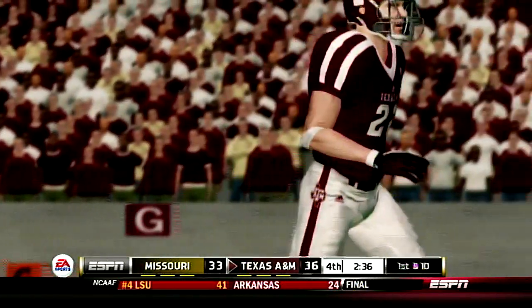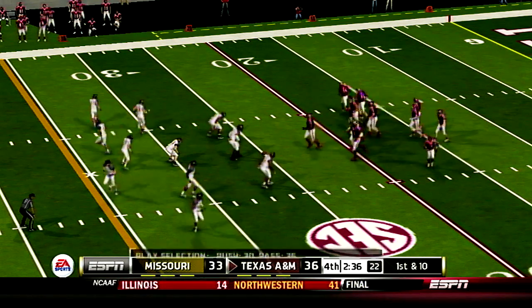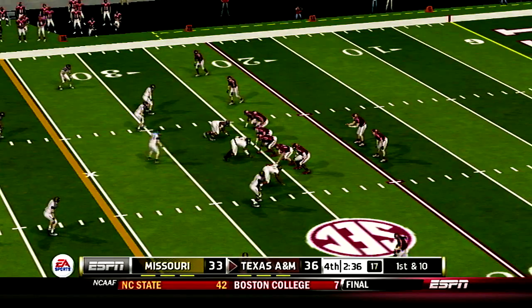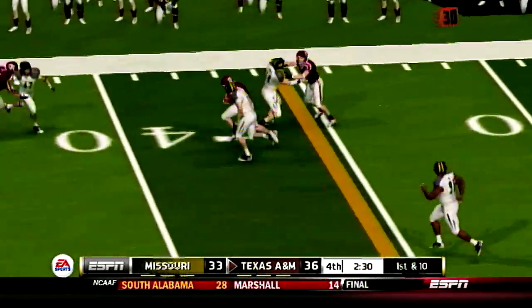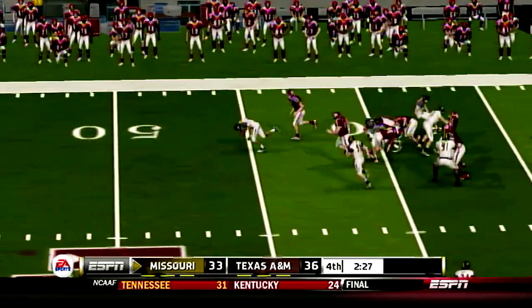Well, we're over 2 minutes to go in the game. The offense has a chance here to secure the victory. All they have to do is pick up a first down, keep the clock moving, and be able to get out of here with a win. He's on the run. Quarterback's going to run it, and he's got room to work. Fumble, loose ball. He's at the 40.